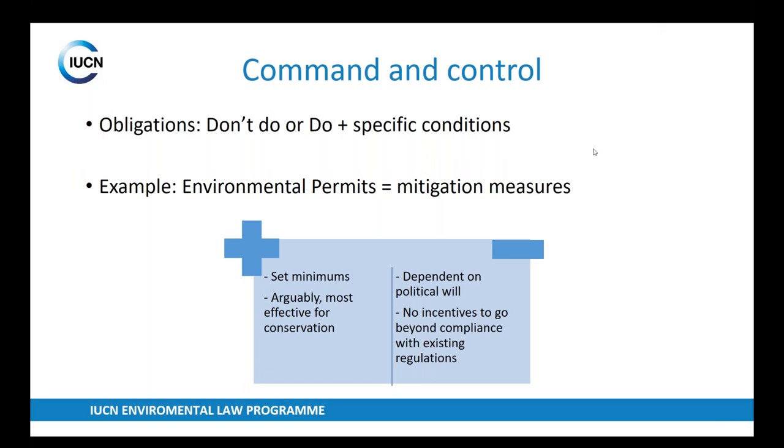The problem with them is that they depend on the political will of the governments to regulate and also to enforce the regulation. And it is also criticized because it is said that they provide no incentives to go beyond compliance with the existing regulations.